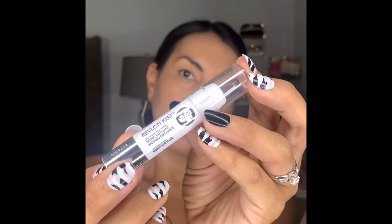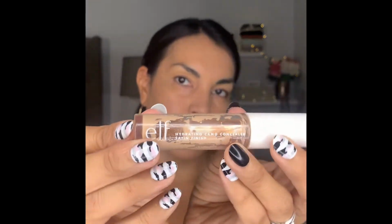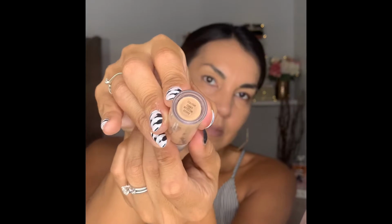Before I move on, I'm going to exfoliate my lips and prep them for lipstick application later. For this, I use the Revlon Exfoliating Lip Balm and just massage that into my lips and get them nice and hydrated for later.